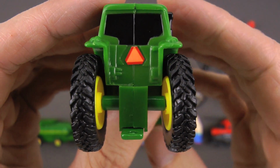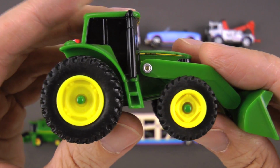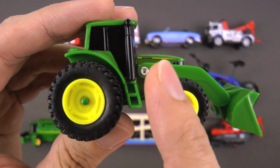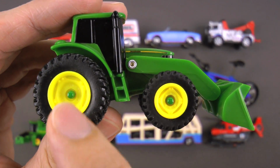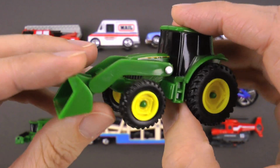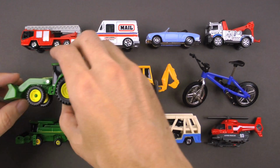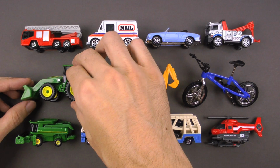That way, if you're driving by on the side of the road, you can see it and give those farmers plenty of space. This particular one is a John Deere. You can tell because it's got the yellow and the green coloring, and John Deere, I'll tell you what, they make some of the best tractors in the business, you guys. This is a great one, and this is a tractor.